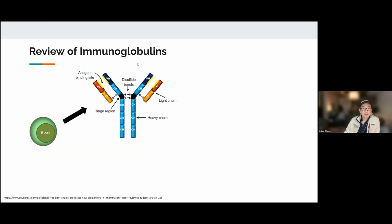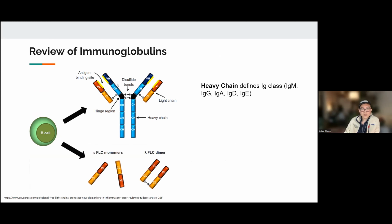Just to remind you about the structure of immunoglobulins, there's a couple of components. Immunoglobulins all have a heavy chain, shown in blue. The heavy chain defines the immunoglobulin class, so it tells you whether it's IgA, IgG, IgD, IgM. Attached to the heavy chain is the light chain, shown in orange and red. This is a smaller proportion that can be expressed along with the immunoglobulin, but also individually as kappa or lambda dimers. If they're individual, they're called monomers, and if they're bound together with a disulfide bond, they're called dimers.